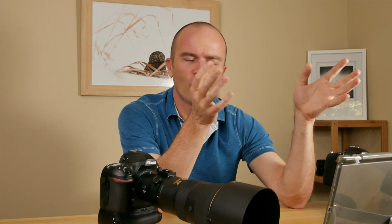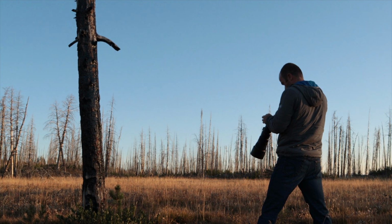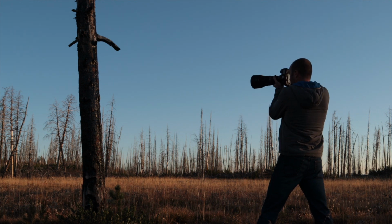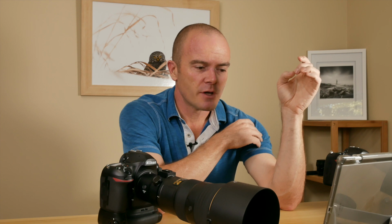Next, I moved on to an old forest fire burned tree, and there was some really nice texture in that old charred wood, and I shot that at minimum focus distance. I wanted to test it out at minimum focus distance, which is about 10 feet on this lens, so that feels pretty close to me on a 500 millimeter lens. So get 10 feet away from the subject, focus on it, and shoot it.